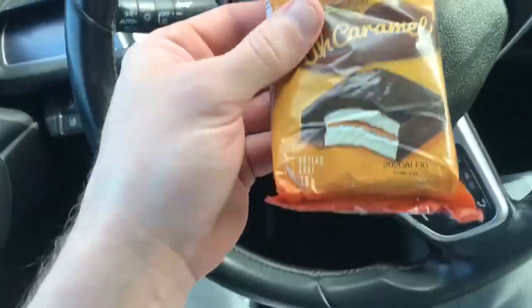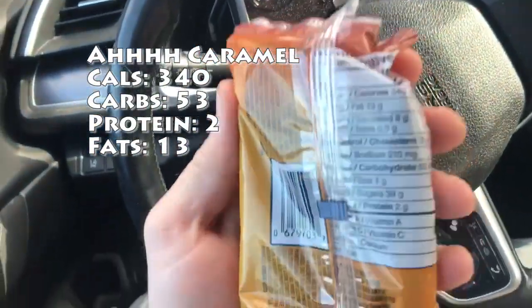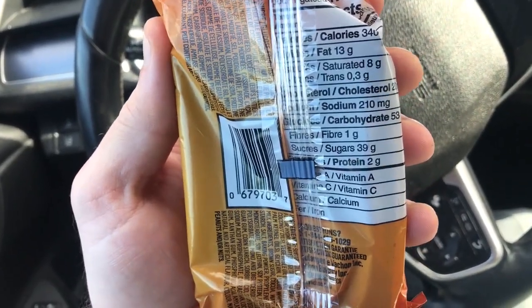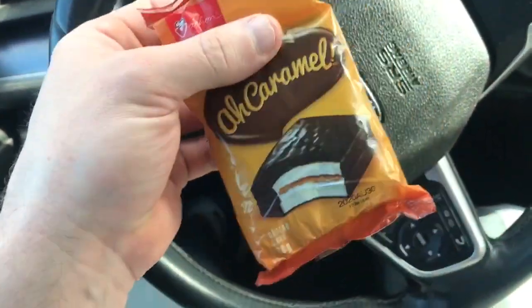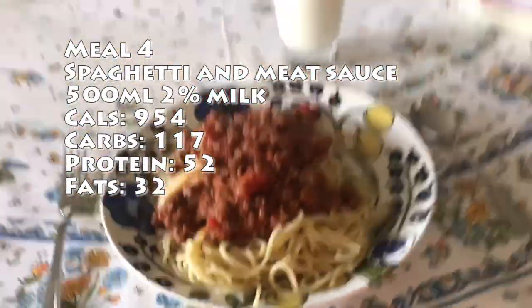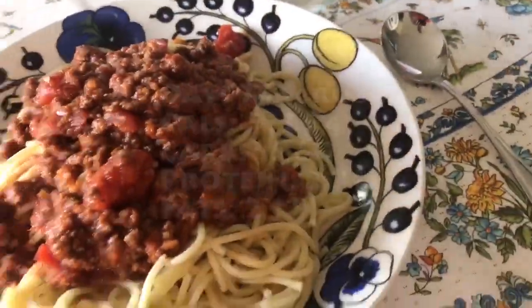And the one thing I did do was go grab a delicious snack. I don't know if you're from Canada. These are good, the all caramels. I mean, it's just fat and sugar, but it is delicious. And then the final meal of the day was another spaghetti and meat sauce. And of course, my milk that I've been drinking, taking down at least 2 liters of milk every day.